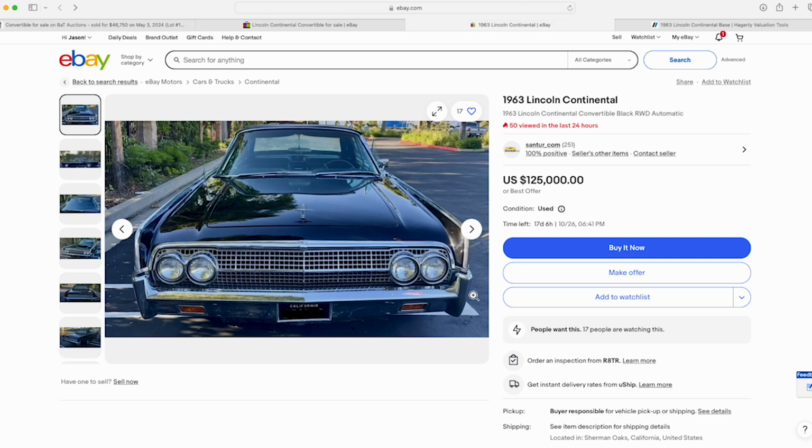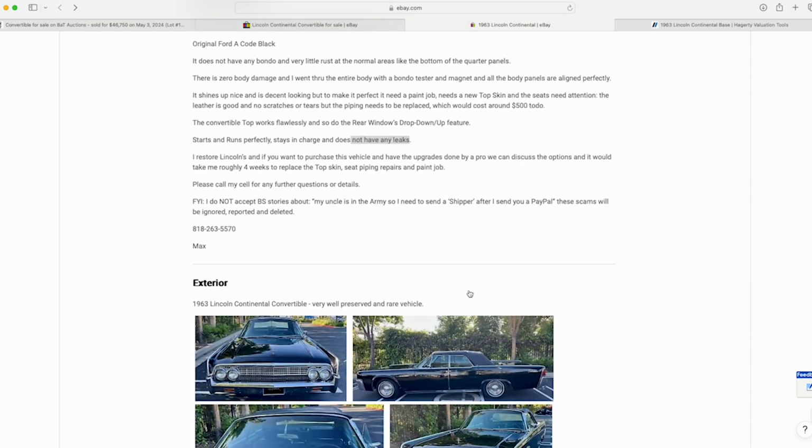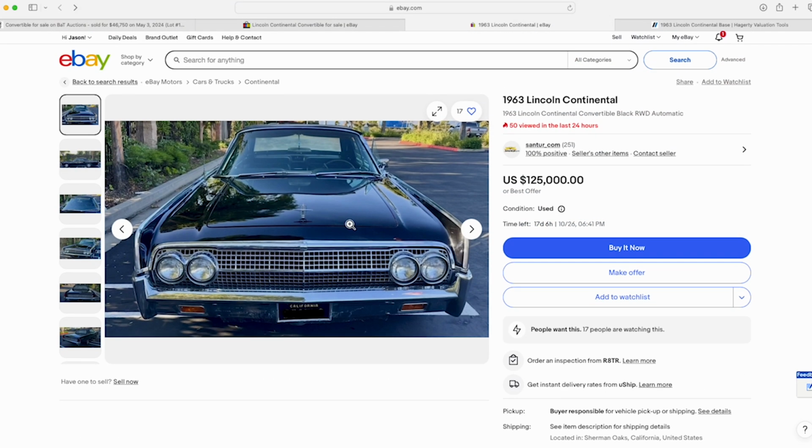The other key thing is the person does put in here that he builds Lincolns, and that if somebody wanted to go and do a resto mod or do a build, I think that's what he's talking about. He says, I restore Lincolns, and if you want to purchase this vehicle and have the upgrades done by a pro, we can discuss those options. It would take me 4 weeks to replace the top skin, seat piping repairs, paint job. So to me, I think you can look at the Bring a Trailer and see where my mind is at if I was looking to buy a car.